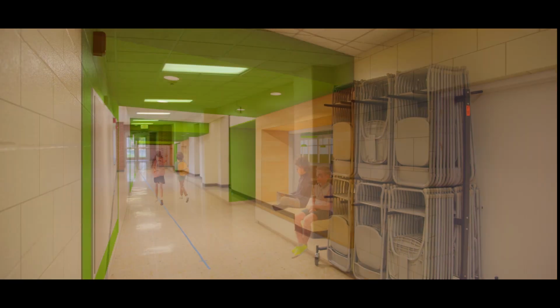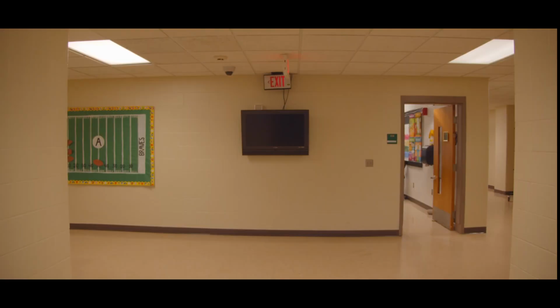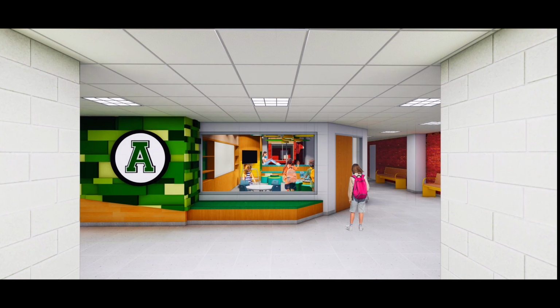Additionally, at the elementary school, just taking a look at some of the hallways, it is time for some modernization in terms of use of color and engagement. Having that welcoming, supportive environment that directly aligns with our social emotional learning goals. We're trusted with your children each and every day to provide the best learning environment.